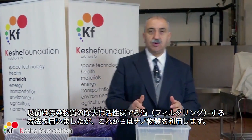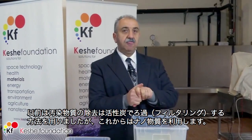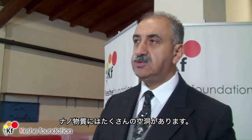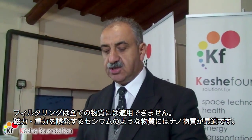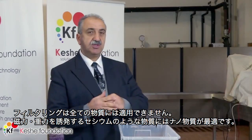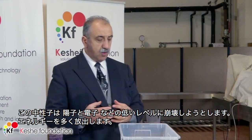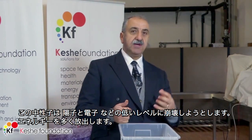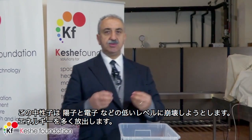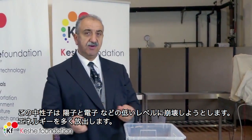we used to use coal as a decontaminating material or filter. Now we use nanomaterials. Nanomaterials are literally full of holes that are the best filters, not only for materials, but for magnetically, gravitationally induced materials like nuclear materials, like cesium. Why is cesium so radioactive? Because it has a higher number of neutrons. And these neutrons are trying to decay to a lower level, which is an electron and a proton. So they release more of their energies.